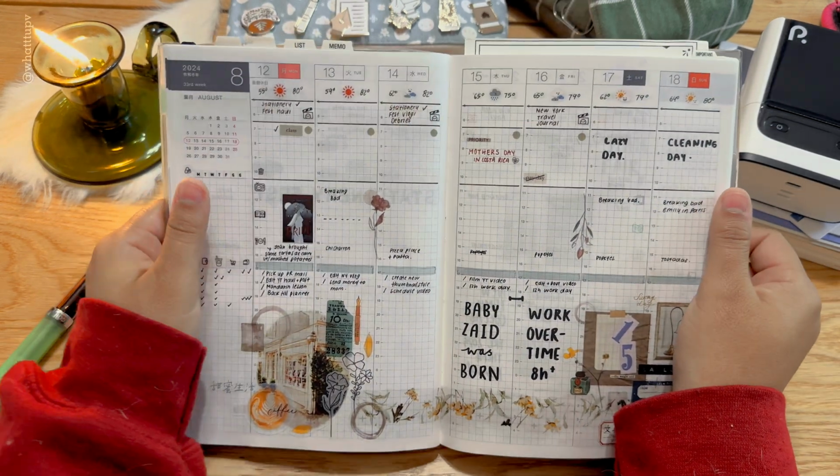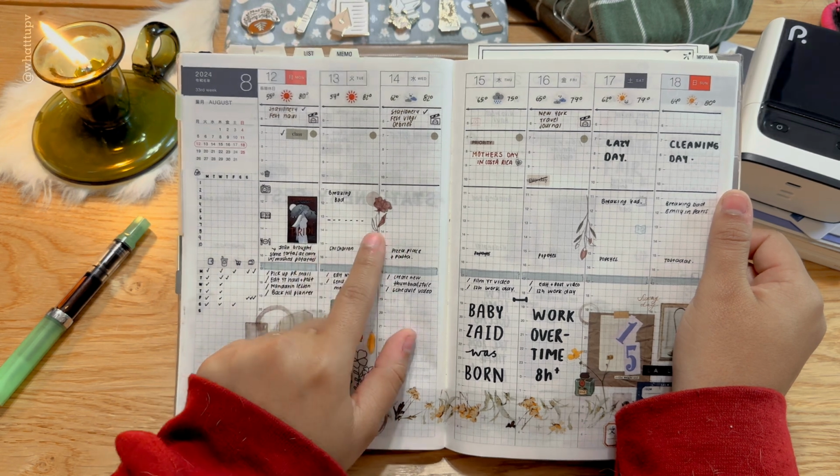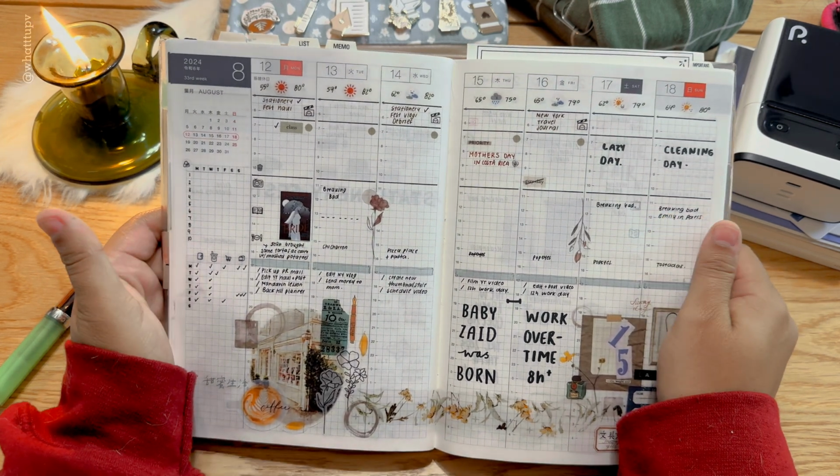The next thing in here, actually, I started reading Bride. I read it for 2 days, but then I was so tired, so I didn't get a lot of reading done.